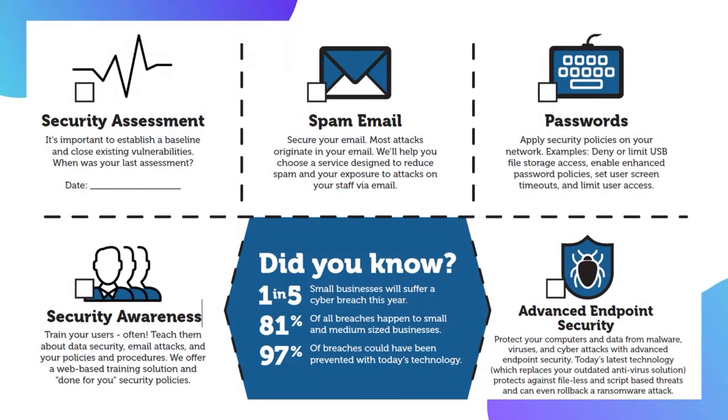Passwords. You have to stop using the same passwords everywhere. You can't write passwords down. You have to use a password management tool. Advanced endpoint security, extremely important. It's no longer the day of just having AV, antivirus, on your computer. You now have to have advanced endpoint security, and it must be a multifaceted process. We have AV, we have malware protection, we have advanced endpoint protection. We also have active cyber breach monitoring on our client stack, which means we are actually actively monitoring to see if they have a breach and notify and stop it immediately and rectify that.